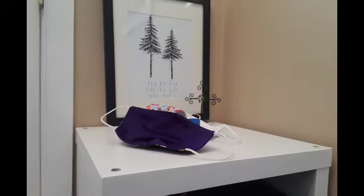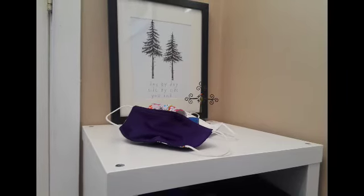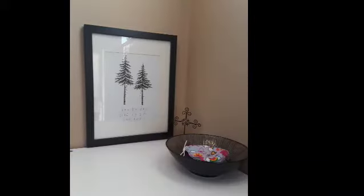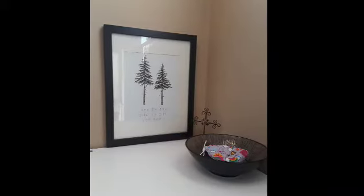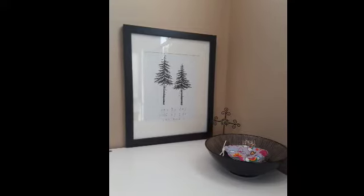This is what the top of our shelf looked like before the declutter. I was able to do some dusting and clean this off a little bit. I also added a bowl for the masks that my daughter wears to school, or really any of the family members wear that need to be cleaned. Once this bowl gets full, I know I need to wash them.